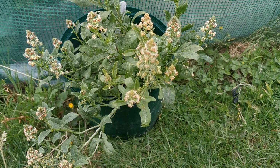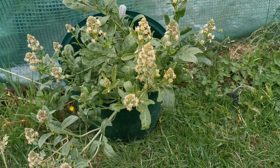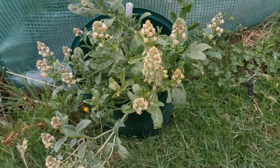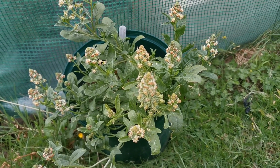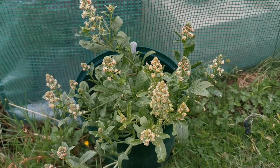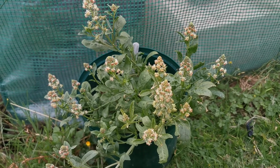I am keeping it in normal soil. I found that it prefers neutral to alkaline soil, but really I just put it in normal garden soil. I'm not too sure about the pH. I found that this plant is really easy to grow, and I have to say it's definitely one of the easiest plants I've ever grown in my experience of gardening.